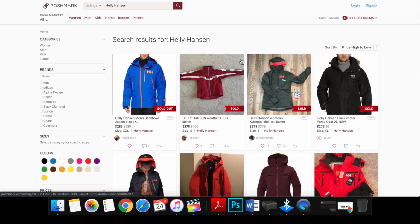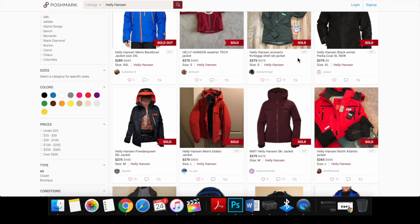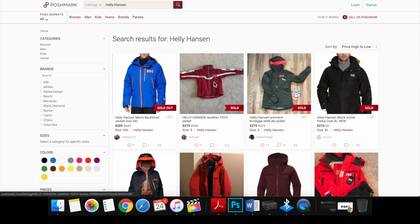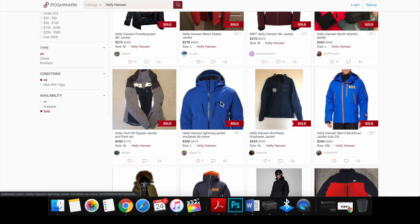We're going to take a look at Poshmark. I already looked at Helly Hansen, price high to low. Sold on men's, I think. Maybe it's just men's. Oh, no, Powder Queen. That's a women's jacket. So, yeah, here we go. Most of the sales are technical jackets. And then, bam, here's the one that we just sold. We got $250 for this.